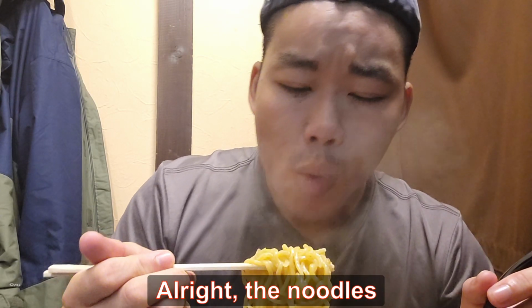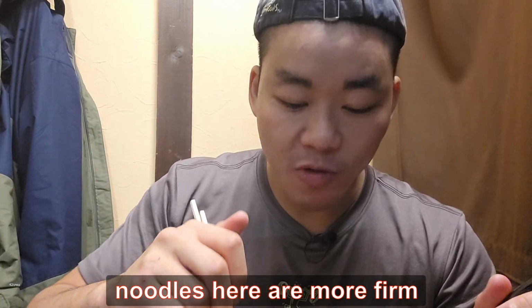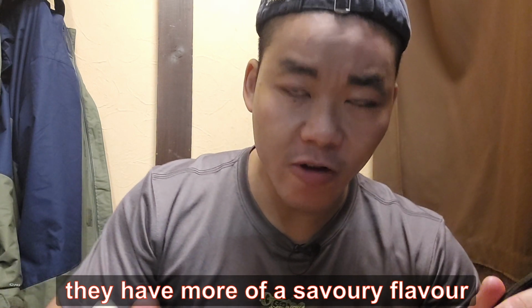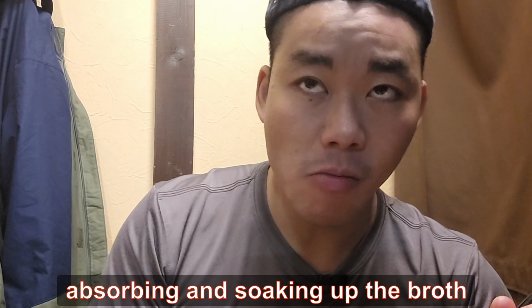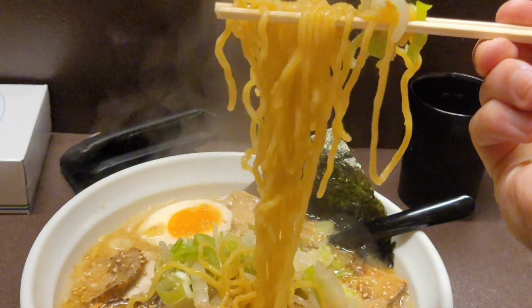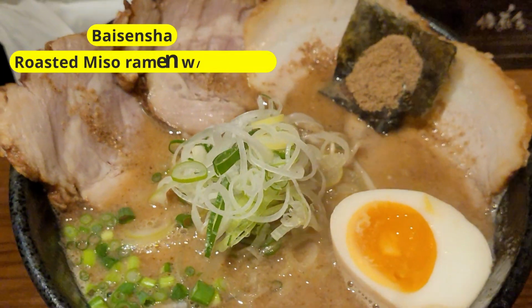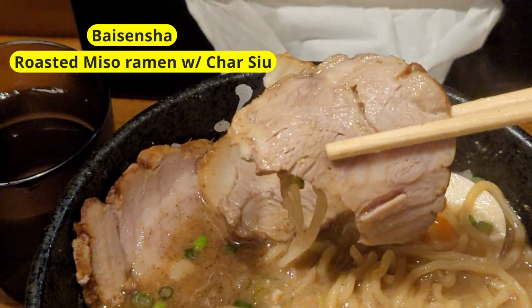Alright, noodles. Oh, it's steaming hot. Noodles feel more firm. They have more of a savory flavor, or I don't know if it's just absorbing and soaking up all the broth. That's more savory. I reckon the noodles benefited from the richer broth, giving it a more flavorful bite with each slurp.